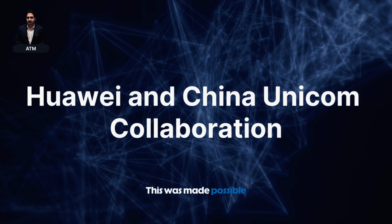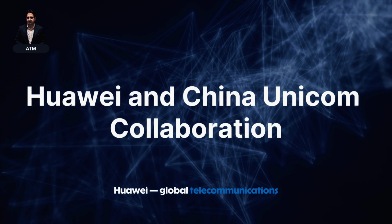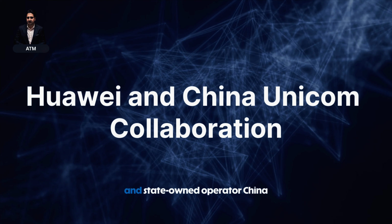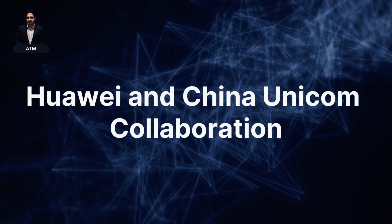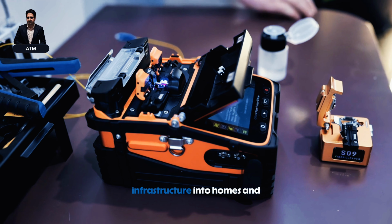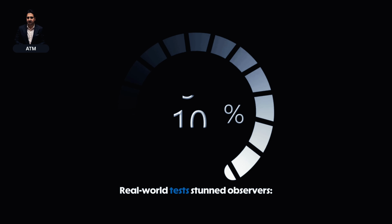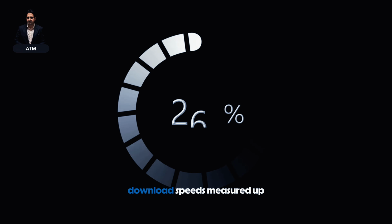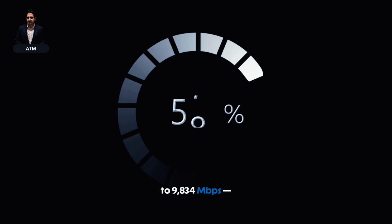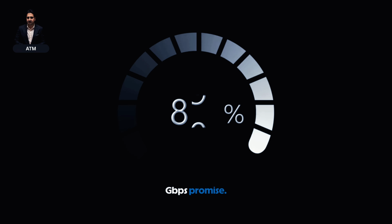This was made possible by a collaboration between Huawei, global telecommunications and networking giant, and state-owned operator China Unicom. Together, they pushed 50G PON infrastructure into homes and enterprises. Real-world tests stunned observers. Download speeds measured up to 9,834 Mbps, almost the full 10 Gbps promise.